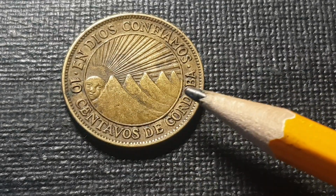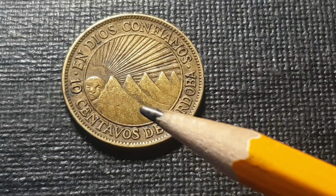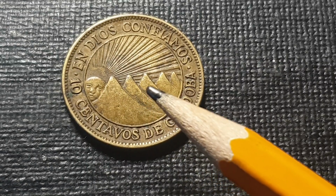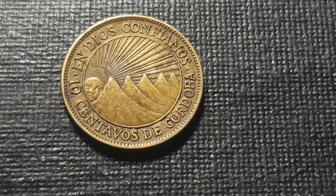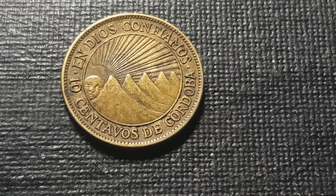This is actually quite a nice coin because it has 5 volcanoes and the rising sun. These 5 volcanoes represent the 5 countries of Central America at the time that got independence from Spain. So we have one for Guatemala, Honduras, Nicaragua, El Salvador, and Costa Rica. As you can see, Panama's not in there because Panama was part of Colombia, Gran Colombia. And Belize was British Honduras, and it was part of the United Kingdom.